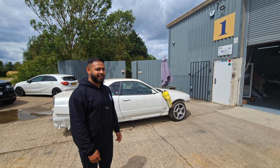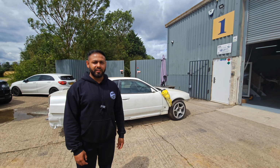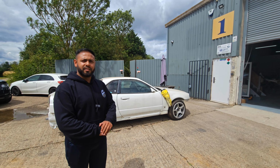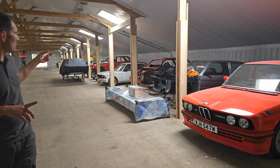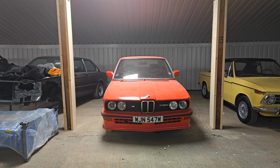Doing like restos, but like it's crazy to see some of the expensive cars they have in here. So I know the 34 is in like safe hands. It's with the right people. So yeah, it's gonna be sick to see once it's all done. So guys, you could clearly see what Pristine Classic Cars are all about. Mick has told us the car will be ready in a couple of weeks. So stay tuned and stay ready.